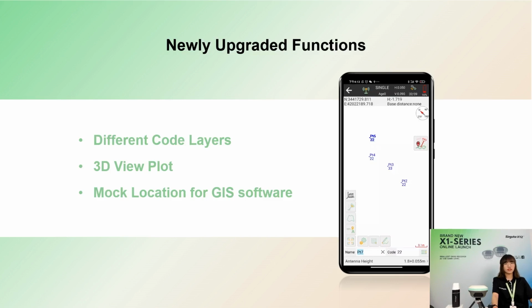So first, it supports different code layers for different feature codes. If you are a GIS user, it will be much more convenient for your tasks to survey directly in different layers, or some post-mapping work will be much easier.